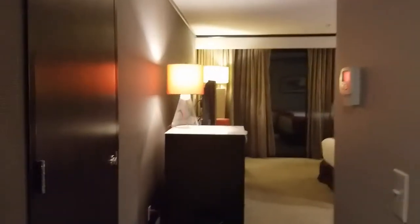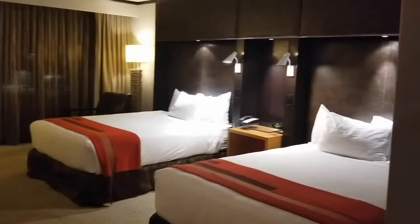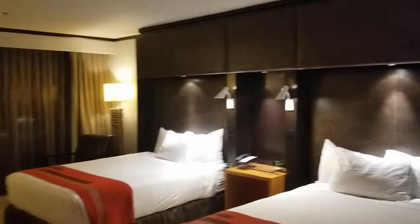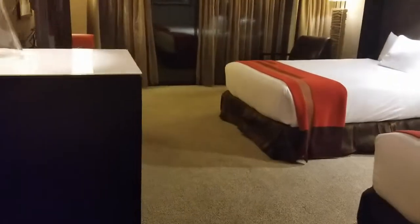I wanted to share our room here at Cactus Pete's Resort and Casino with you because we were really impressed with these rooms. This is a granite room. We're on the 5th floor, and that is the top floor on this side of the hotel. Really spacious room. We love that there is a refrigerator in this room.